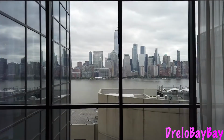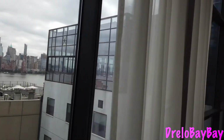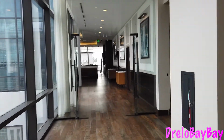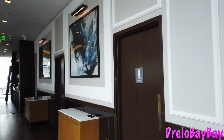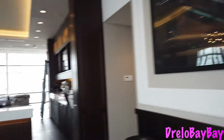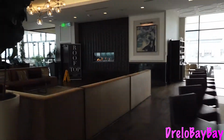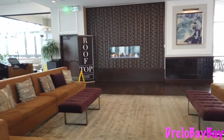Let me pause this right quick. Do you guys see this view? This breathtaking view? Yes, well, this is just the lobby, y'all. And I'm going to show you guys a little bit more of what the Rooftop Bar looks like. And you guys are in for a sweet treat because the bar is actually not open right now. So I'm gonna show you before all the people get inside here what the rooftop bar has to offer.